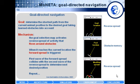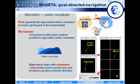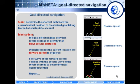The goal-directed navigation describes a module which was already introduced in August, and that's the module that uses the spread of activation between a given goal location and the current position of the animate in order to determine the next step. The collision of neural waves generated in the hippocampus between the current location and the goal location determines the next step that the animal should follow in order to achieve the goal.